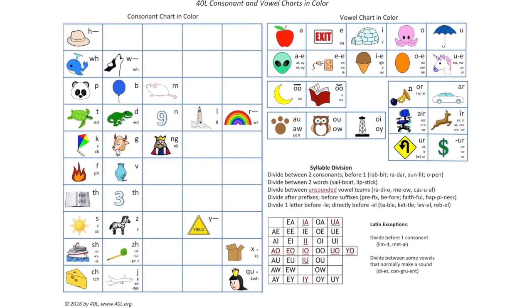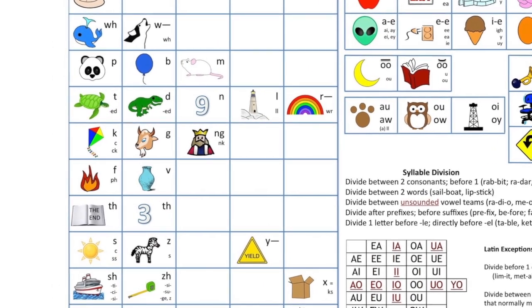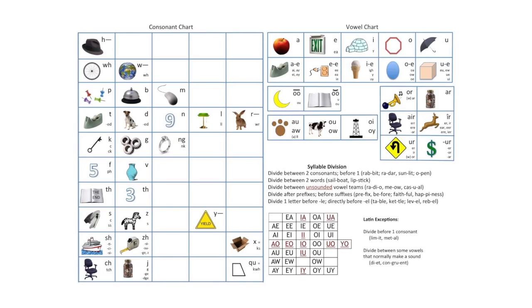We're going to move fast in this series. You can use these charts to help you remember some of the sounds while you're learning to retrain your brain. There are color and black and white versions available. They are arranged in sound order, not alphabetical order.